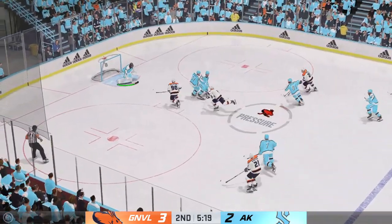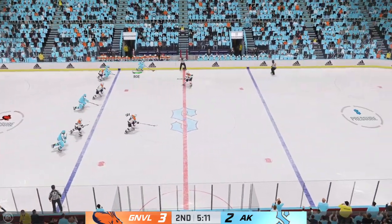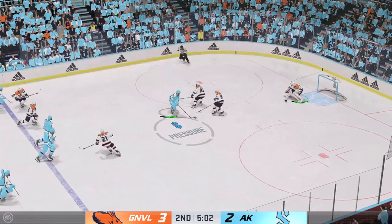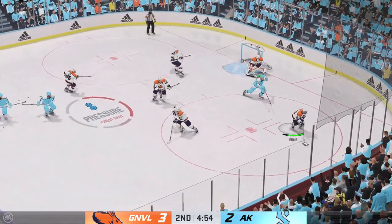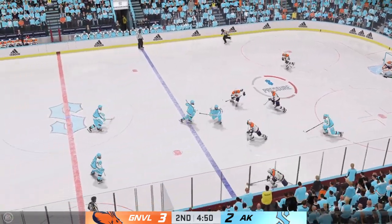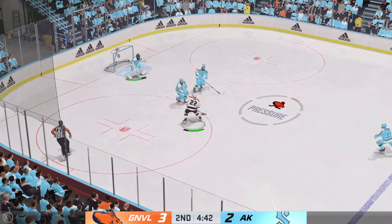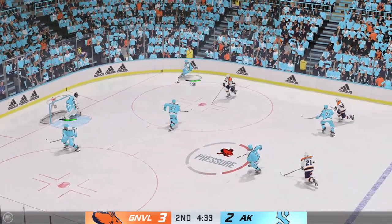Quick pass to Auer. Nowhere for that shot to go through. Rose got it along the boards. Alaska's got it along the wall. Takes a shot. Stopped by the goaltender. He got a little piece of that one. Down the left wing. They gain the zone. Shot. Oh, he just got enough of that to keep it out.